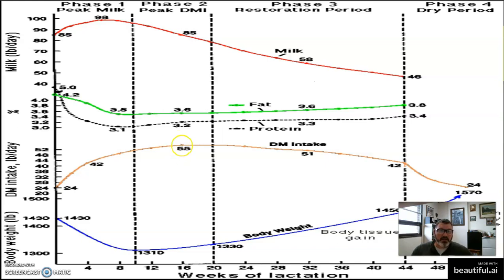The key thing in here is to compare the red line and the orange line. We have peak dry matter intake 8 weeks past when we had peak milk production. It's basically impossible to get those things to match. But the result of that gap in there is the blue line, where we have body weight loss.